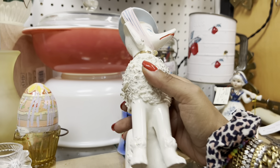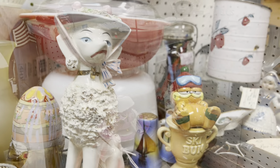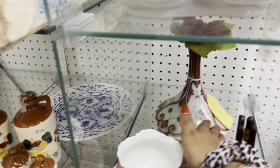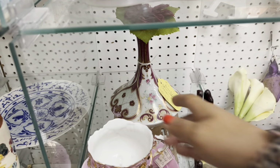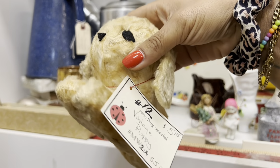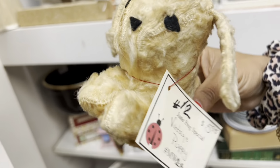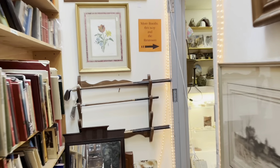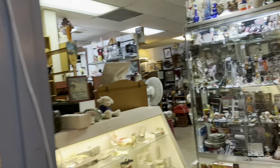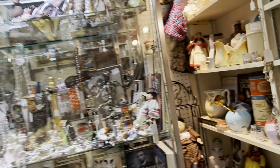This poodle is what I was looking at. It's missing its smaller ones. As is, it's been repaired. That's a really pretty vase. This cute little stuffed puppy dog. It's only $6. I'm gonna go ahead and grab that. So far, a lot of primitives. Oh my gosh, I definitely spoke too soon. There's a lot happening here.